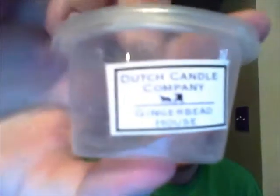Okay, from Dutch Candle Company, Gingerbread House. And this one's spicier than the Gingerbread Cookies was. And I did like this one more. It still wasn't spectacularly strong, but it did pretty good in my bedroom.